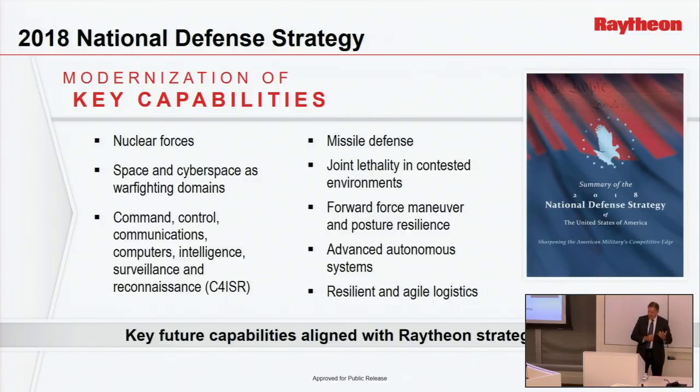So nuclear forces, let's talk about recapitalizing the nuclear forces. We do the sensor systems. We don't do the delivery systems except for the missile systems. But whether it's sensors, electronics, or control systems, those need to be upgraded.